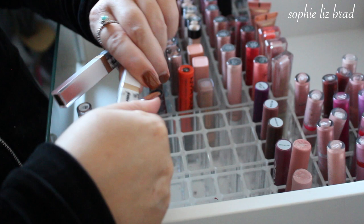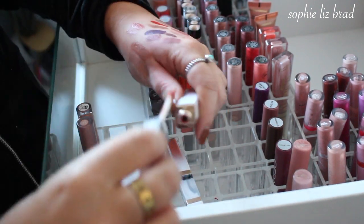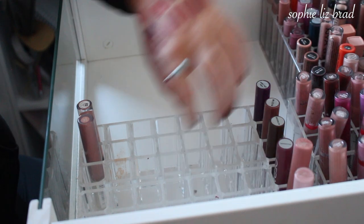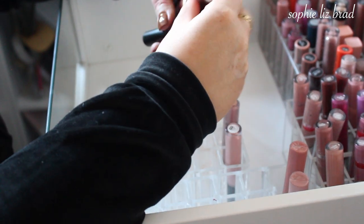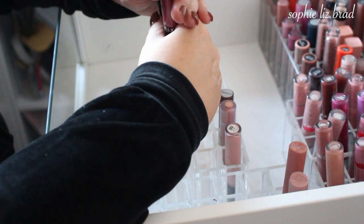Right. They sent me these as PR, which is so nice. Right, I'll keep that one. I'm not the biggest fan of that one. Flying through these. Those are now done. And then I've got these ones from Ofra. I'm going to keep Brooklyn and then I'll just declutter Manhattan, Mocha and New Orleans.